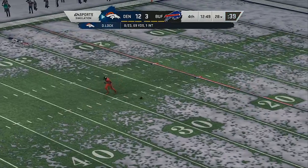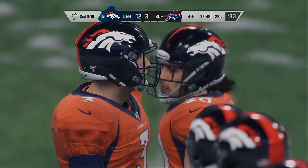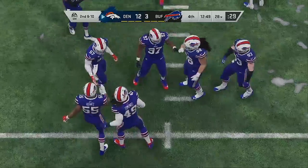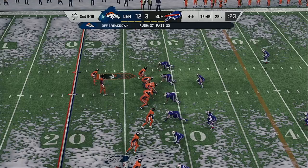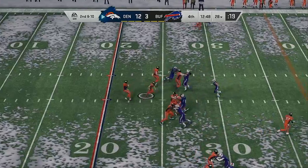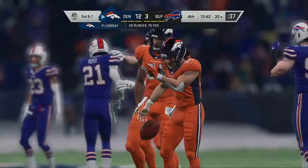A throw there, but that's going to wind up incomplete. So now they'll come up on second and 10 once again from the 28. It's just me and you. On second down, a run with Lindsey. He'll get about three here as he's out to the 30.